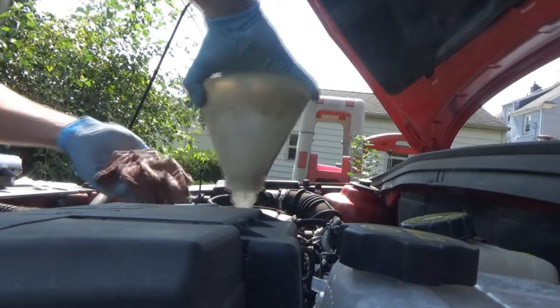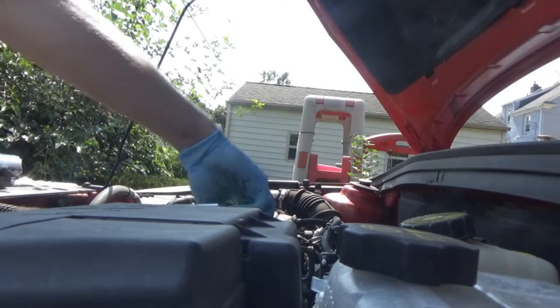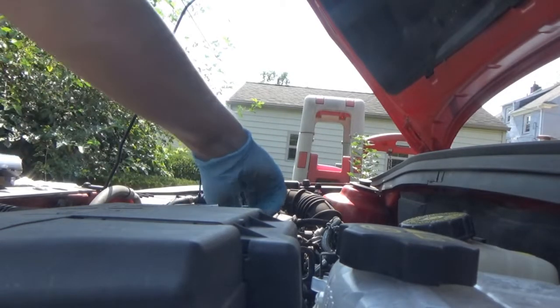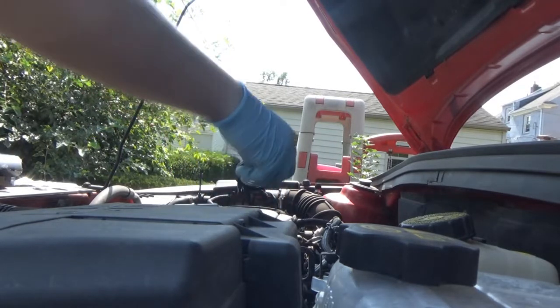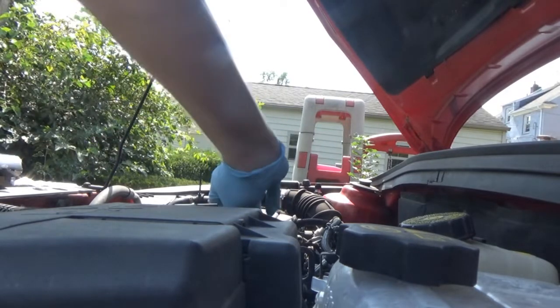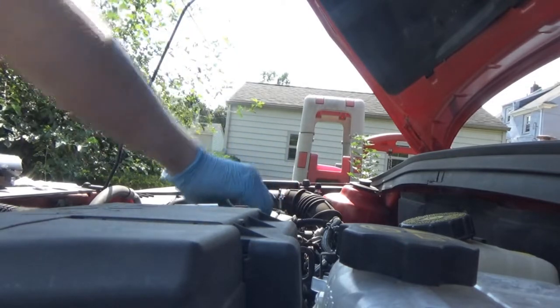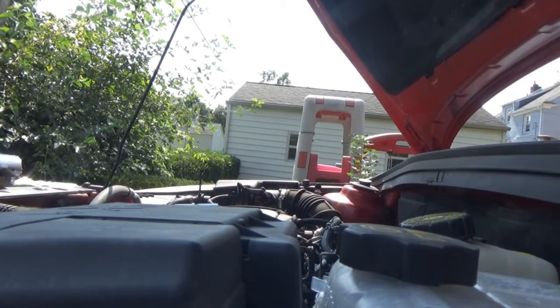Alright, so let's take this, get off our adapter, throw this cap back on. It does not feel right. I think it's all gunked up or something. Yeah, there it goes. That's how it's supposed to go. Alright, start it up.